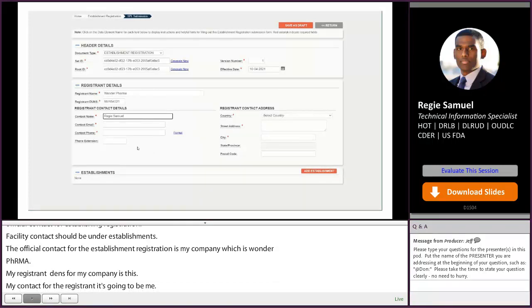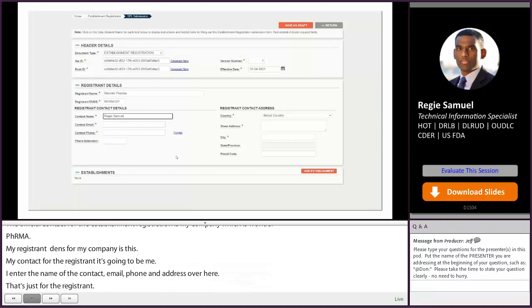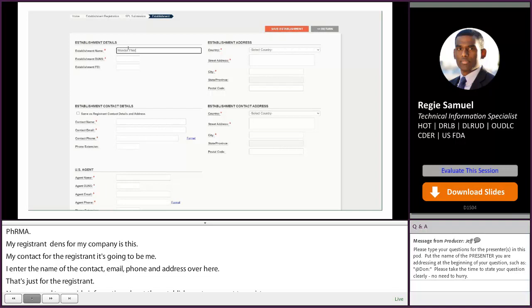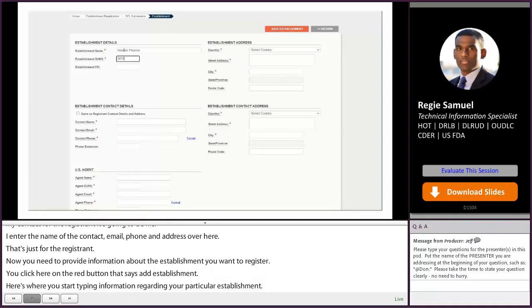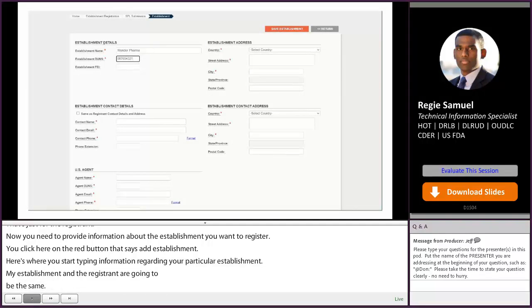Now you need to actually provide information about the establishment you want to register. The way to do that is you'll click here on the red button that says Add Establishment. And here's where you'll start typing in information regarding your particular establishment. In this case, my establishment and the registrant are going to be the same. It's Wonder Pharma, all right? And our DUNS number is 987654321.